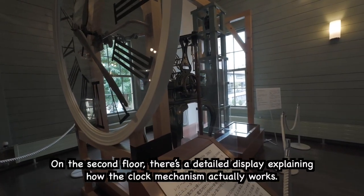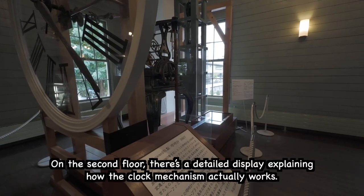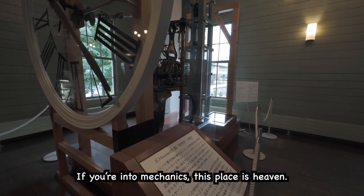On the second floor, there's a detailed display explaining how the clock mechanism actually works. If you're into mechanics, this place is heaven.